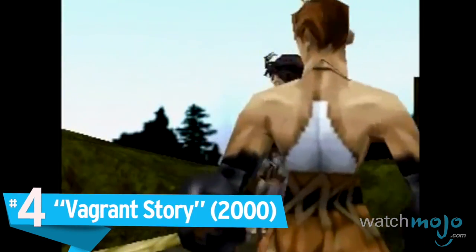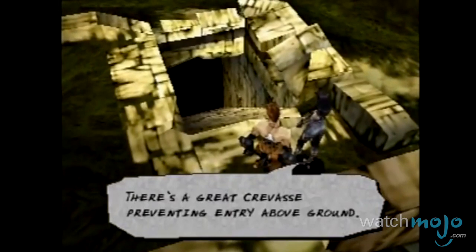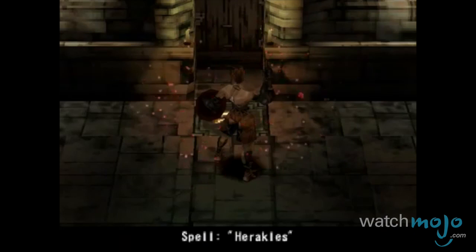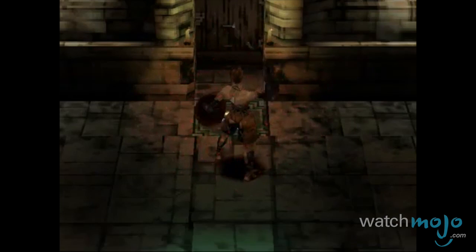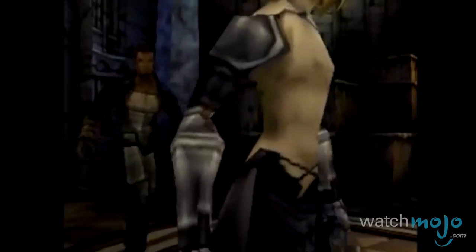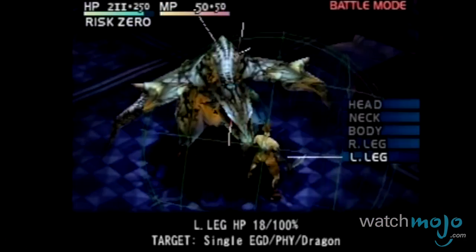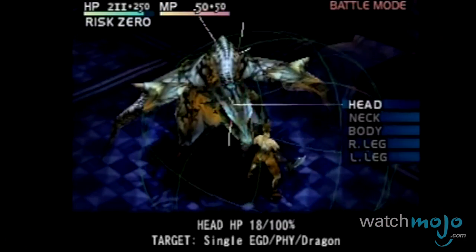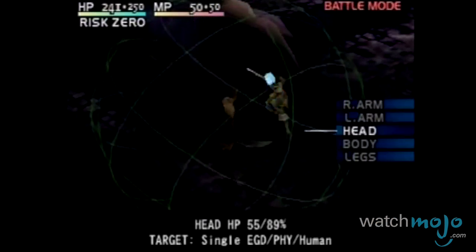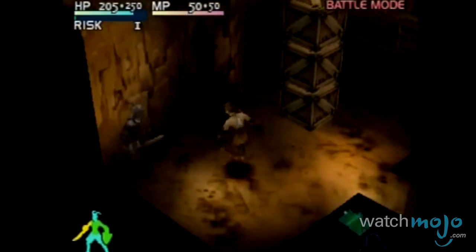Number 4, Vagrant Story. Longtime Square fans will recognize this game to be their last entry on the PlayStation 1. Accumulating all they've learned from their previous RPG entries, Vagrant Story is a true hidden gem, mixing impressive amounts of depth with elements of Western and Japanese RPG influence. Basing their real-time battle system on a new risk element, the title stood out easily amongst what was commonly seen on the market.